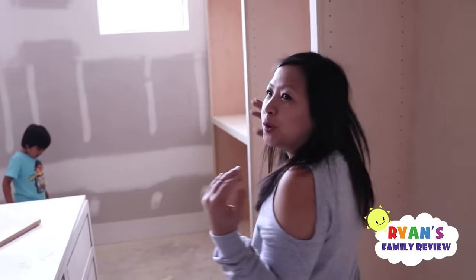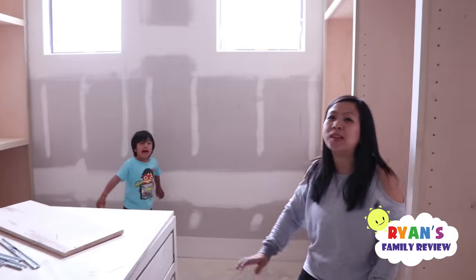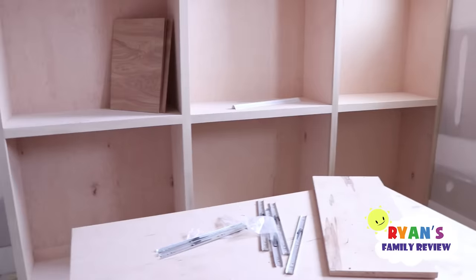I don't even have that much clothes, so a lot of it will probably just be empty, or I'll just put Ryan and the twins' clothes here too, because sometimes we get lazy to go upstairs to grab clothes for the twins and then come back down. So I'll save some of the space for Ryan and the twins' clothes because they get dirty really, really easy.